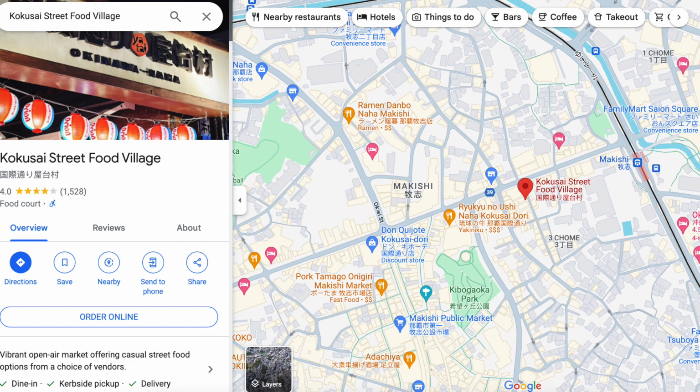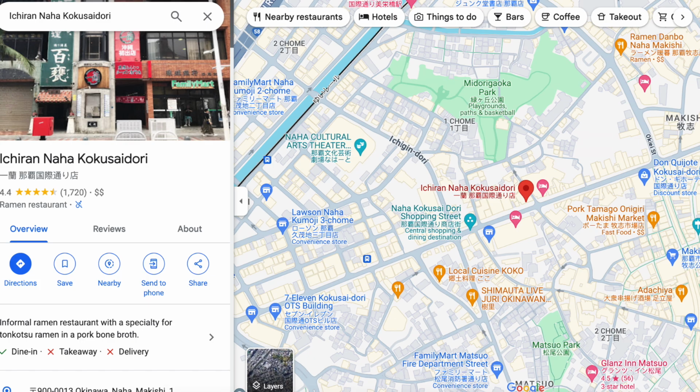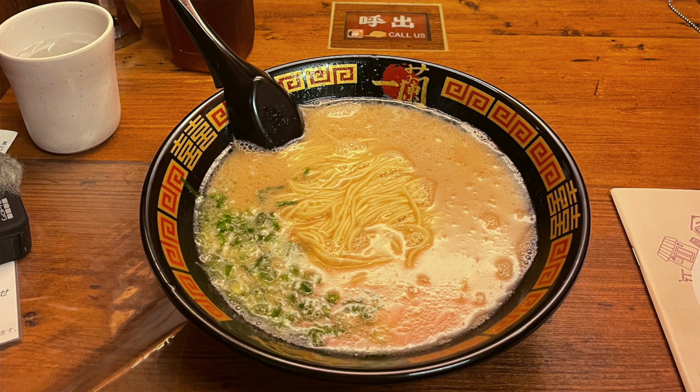Some places I can recommend for dinner or lunch, really, are the Kokusai Street Food Village. There are so many options here, and you can really try a lot of Okinawan food here. The Norengai, like I mentioned, is super fun at nighttime, so I'd recommend giving that a visit. And then my favorite ramen place is down there. It's called Ichiran. It's actually a chain from Fukuoka, but it's super good. Like, I'd recommend eating it anyway if you want a ramen fix.